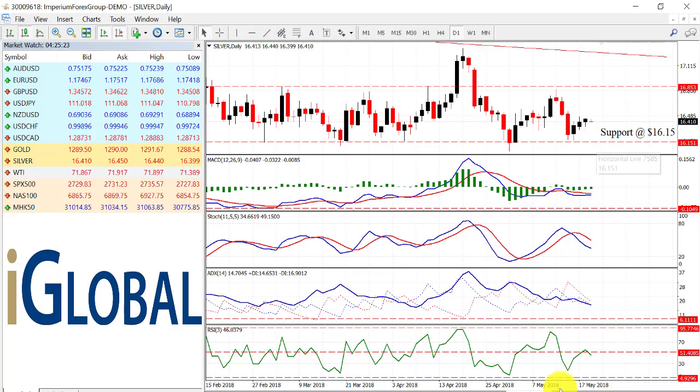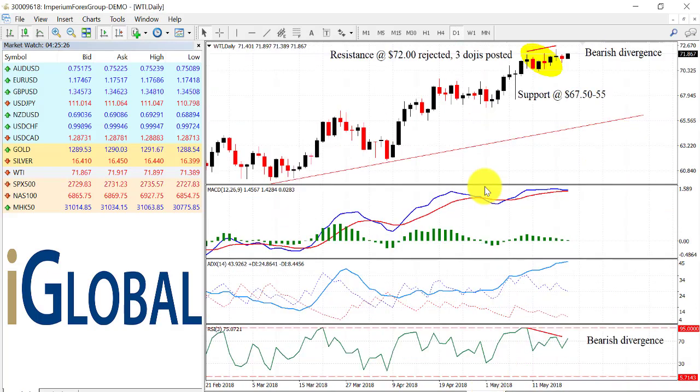And to round off with oil, well, the market is still attempting to try and take out this level of $72 a barrel. After posting 3 dojis, bearish divergence, I do question the market if it can sustain above there after recently failing three or four times. Therefore, I do expect to see a pullback towards the target of $70.30, with the objective seen as $67.50.55. Any advances should still suffer bearish confliction, unless we're going to break above 72.50, then that may give further indication of a target of $74 to $75 a barrel. But see how the market plays out.